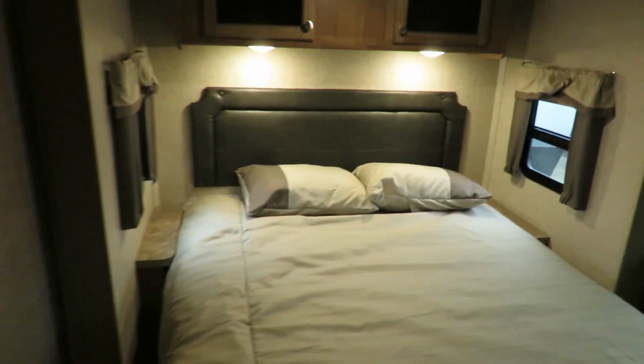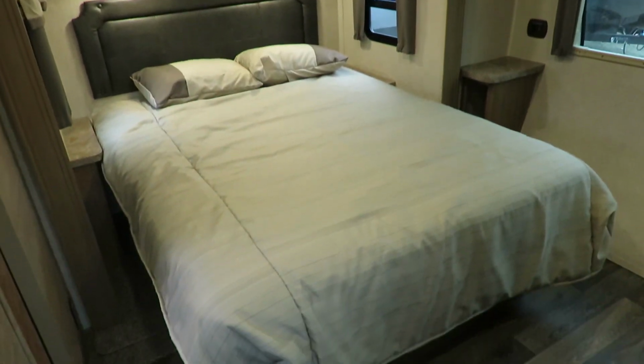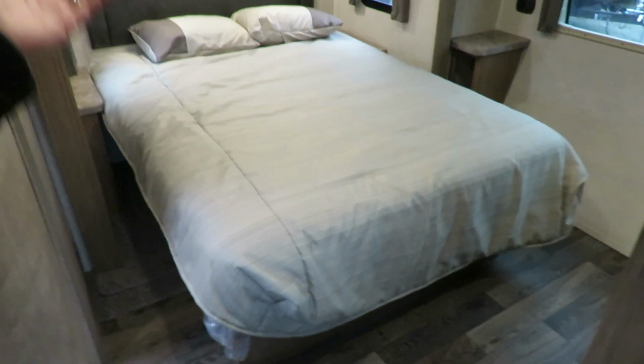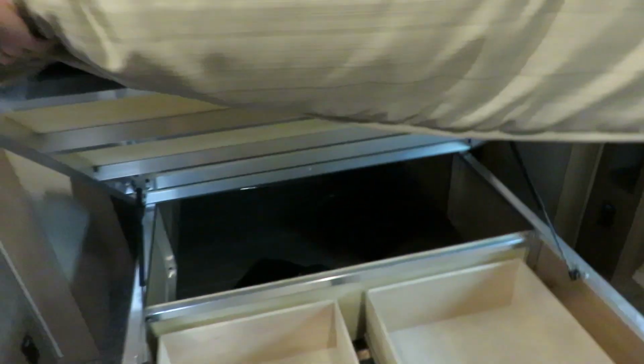And now as we come up front here, you see like a fifth wheel bedroom in a flat deck travel trailer. We've got a 60 by 80 true queen residential Serta bed, basically. The bed has easy lift, although what's really neat is you don't really need to, because the drawers come out to you. But what's nice is it's actually a nice way to get to see the guts of this trailer and how stuff is put together.